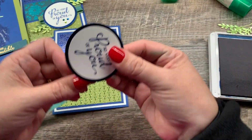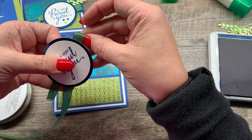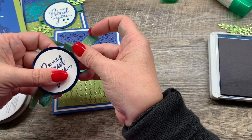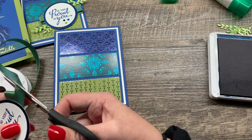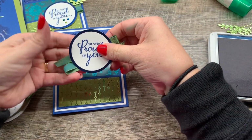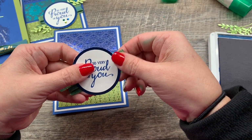All right, so I'm going to do my ribbon zigzag, which you know I love, and the ribbon that comes with this is stunningly gorgeous. It is reversible and it's Pretty Peacock and Old Olive. And besides this, there are actually quite a few things that this goes with. So it's not just limited to this suite, which is kind of nice. So I've got my little zigzag and you can see it's different colors. So that's really fun too.